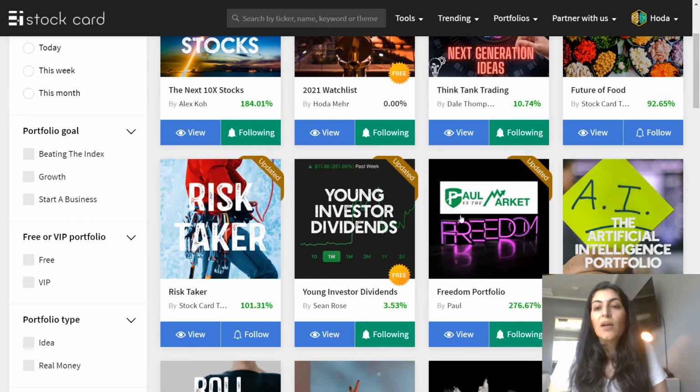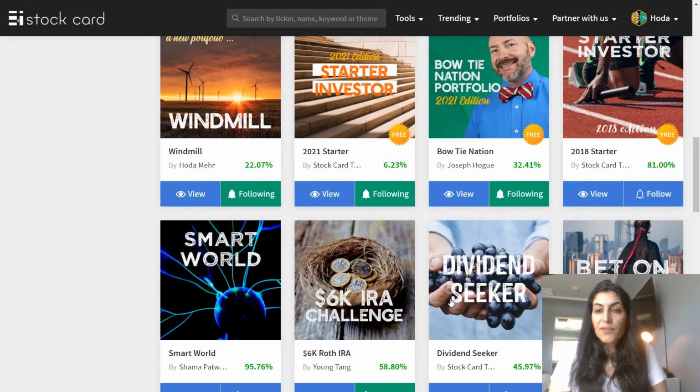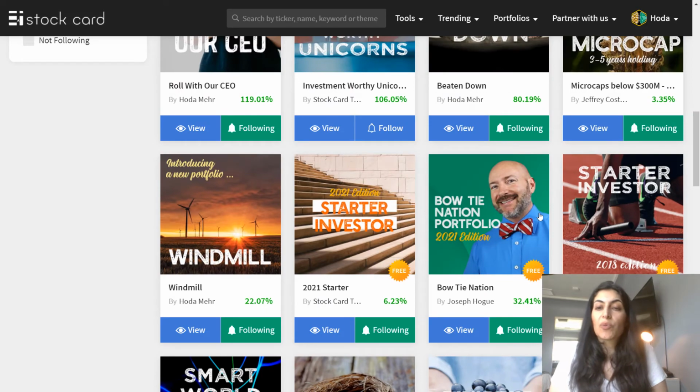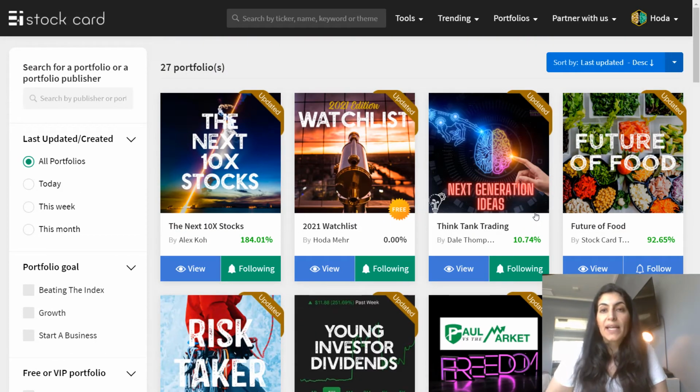For example, here, Paul versus Market, he put his portfolio logo here. Joseph Hogue, he puts his image on it. So we have a lot of freedom in terms of what you want to include in the portfolio. Just let us know. That's something that we need to work on from the back end and get uploaded. So that's the first thing I wanted to tell you about.